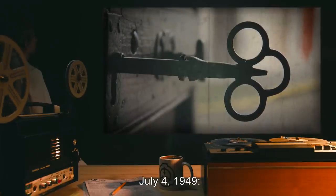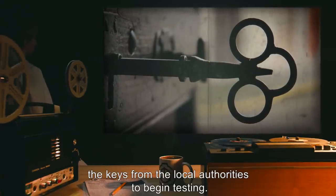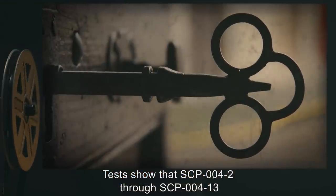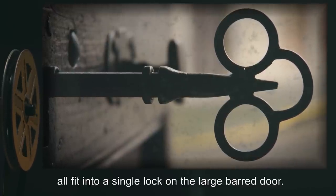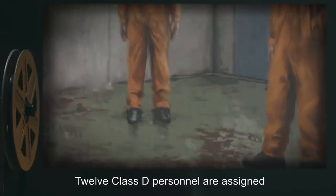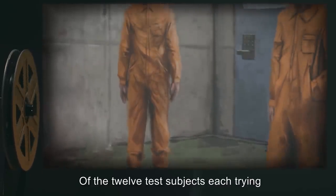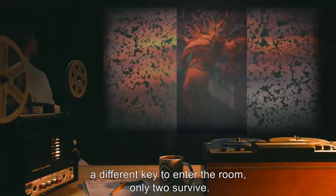July 4th, 1949. SCP Agent obtains the keys from the local authorities to begin testing. Tests show that SCP-004-2 through SCP-004-13 all fit into a single lock on the large barred door. 12 Class D personnel are assigned to test the effects of the door. Of the 12 test subjects each trying a different key to enter the room, only 2 survive.